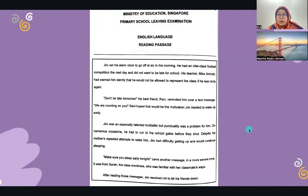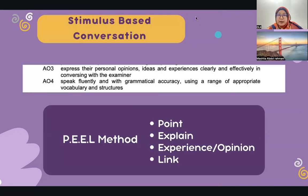Now, let's have a look at the stimulus-based conversation. For stimulus-based conversation, what your child will be assessed on is how they can express their personal opinions, ideas, and experiences clearly and effectively, and whether they can speak fluently with grammatical accuracy, using a range of appropriate vocabulary and structures.